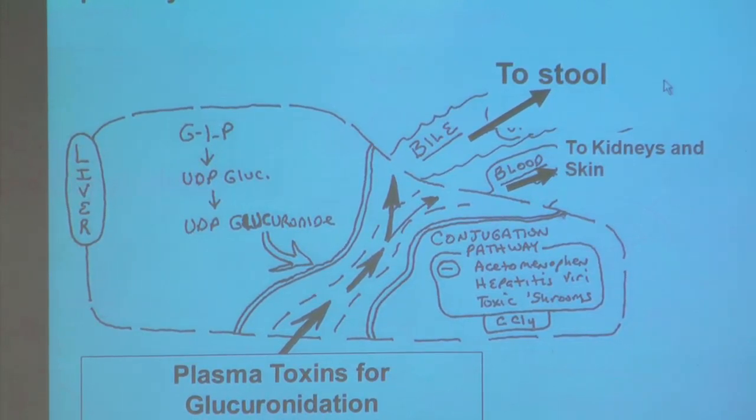So let's just look at toxins in general, because the liver, again, doesn't just metabolize toxins, but let's pick on that. So the liver is breaking down, and that brings it to the stool and is excreted. The liver is also an area where the blood is filtered. So then this blood that's been filtered then goes to the kidneys, the blood flow to the kidneys, and the kidneys then filter that again, and that gets excreted.